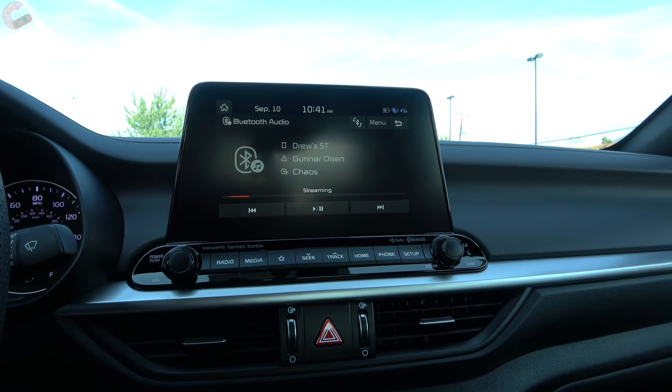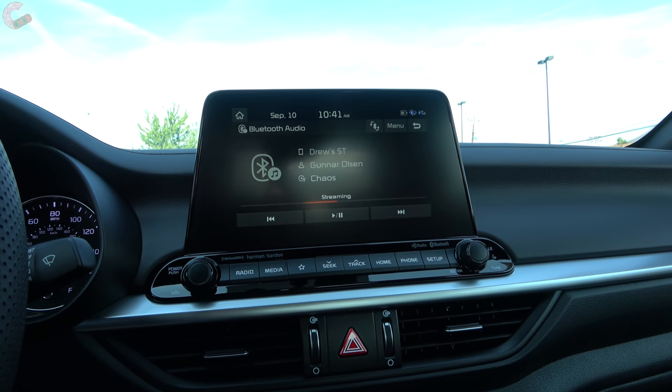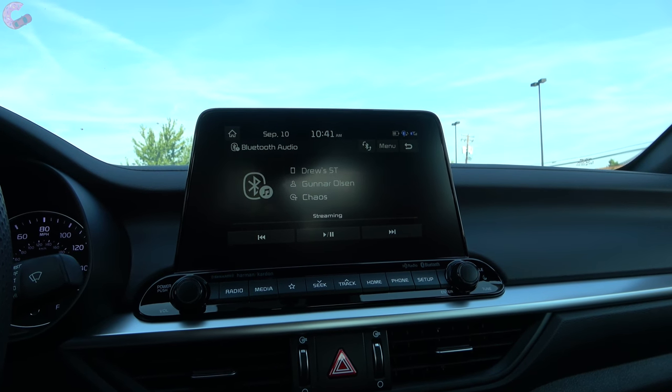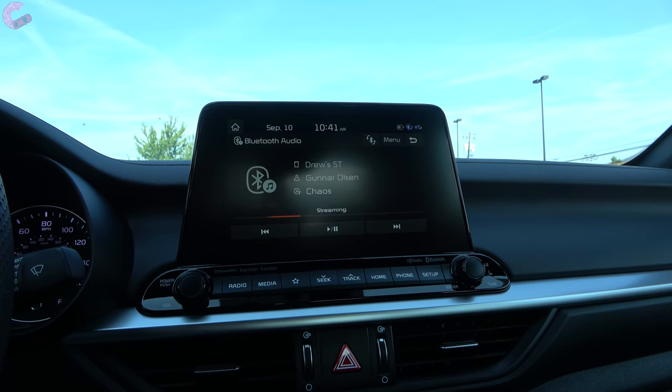To say, I am very impressed by this sound system. This is definitely one of the best sound systems I've ever heard equipped on a vehicle in this class.